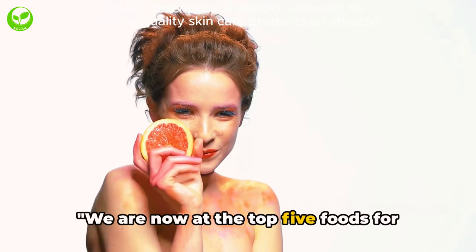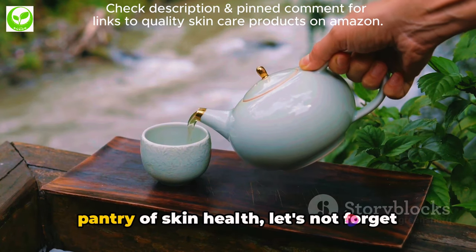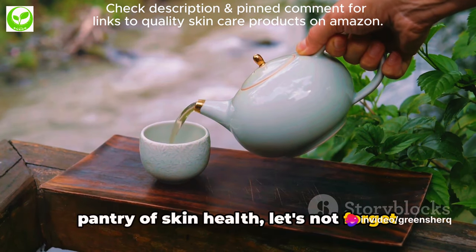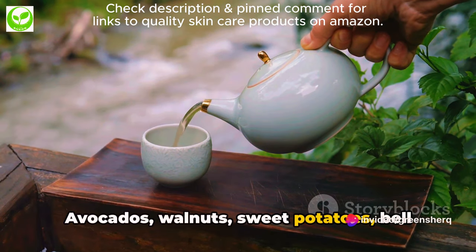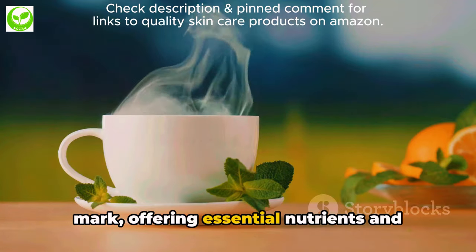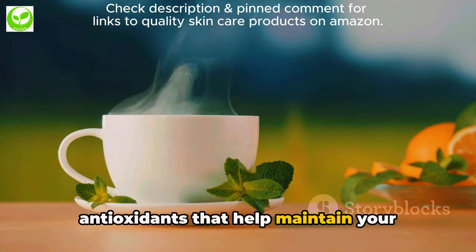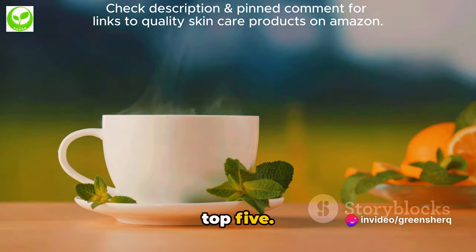We are now at the top 5 foods for healthy skin. As we continue our journey into the pantry of skin health, let's not forget the first 5 contenders. Avocados, walnuts, sweet potatoes, bell peppers, and broccoli have all made their mark, offering essential nutrients and antioxidants that help maintain your skin's glow. But now, let's raise the curtain on the top 5.